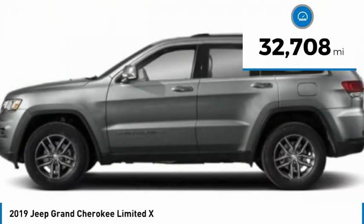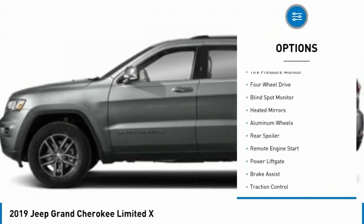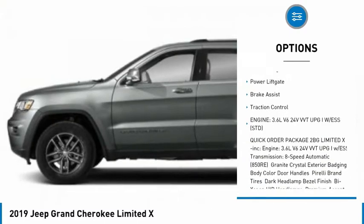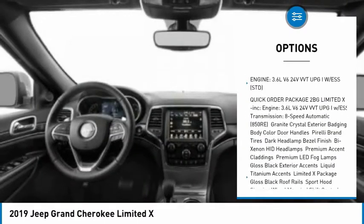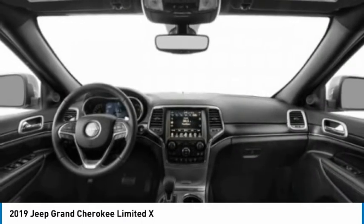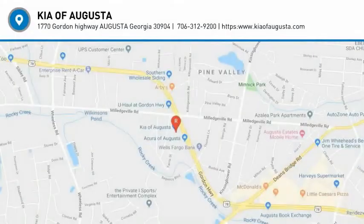Here are some of this vehicle's great options: tire pressure monitor, four-wheel drive, blind spot monitor, heated mirrors, aluminum wheels, rear spoiler, remote engine start, power liftgate, brake assist, traction control. Come take a test drive today.